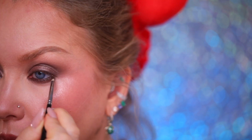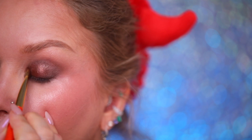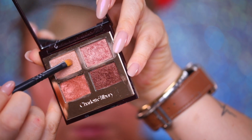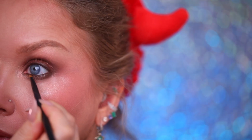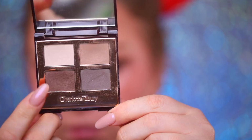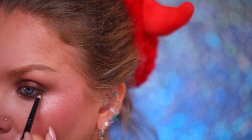Next, I used the luxury palette of Pops, applying the darkest shade with a red undertone. It changes the look a bit, but anyways. I highlight the eyes' inner corners with a light shade from the palette, and then I apply a duochrome shade to the lower lid. And back to the Sophisticate palette, I smudge my waterline with the darkest shade and smoke it out with the taupe shade.